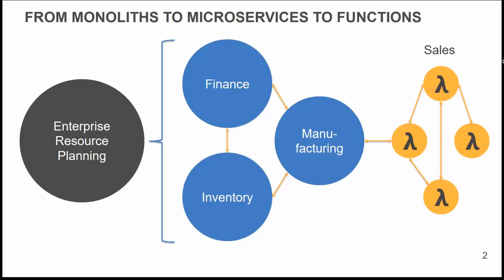We're moving from applications that were monolithic and the enterprises organized around the application to applications that organize themselves around the enterprise. And what that means is we move from monolithic applications to microservice-based applications, where applications may represent different departments like finance or manufacturing. But even within that, we can go finer grained by looking at functions within those departments, things like sales and the different people in sales. And our applications are starting to reflect that as we move from monoliths to microservices to functions.